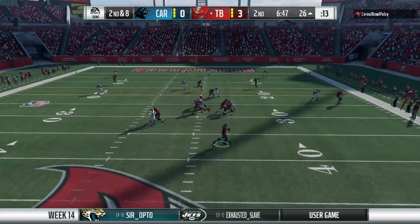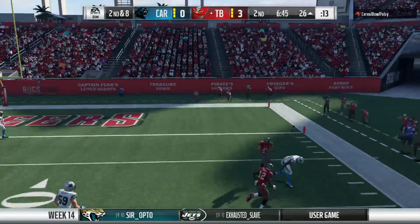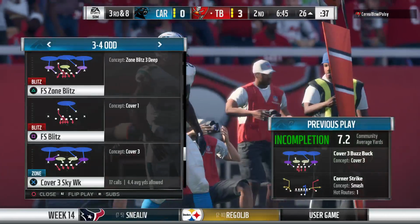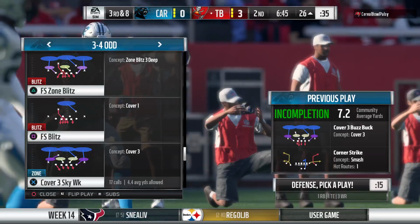Second down, Winston. And this one is incomplete. He was trying to find Deshaun Jackson that time, and it'll bring up third down.